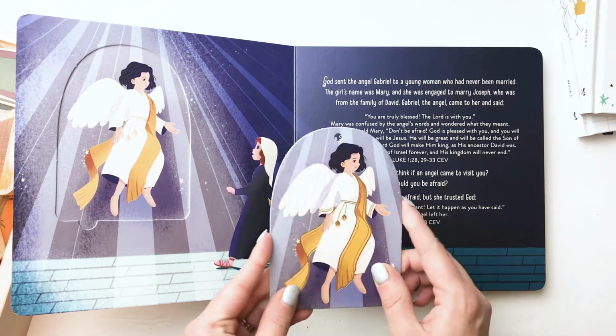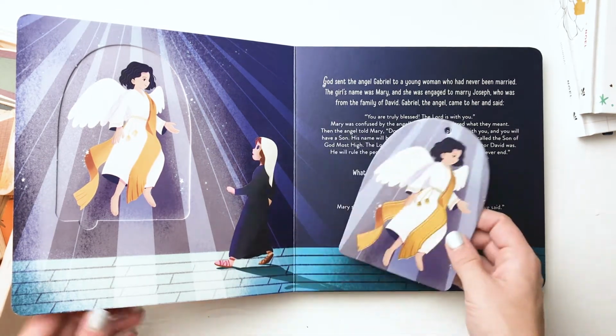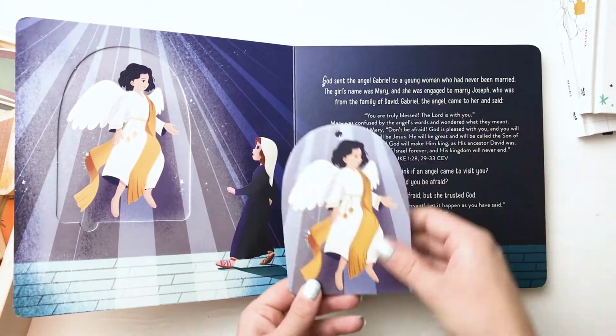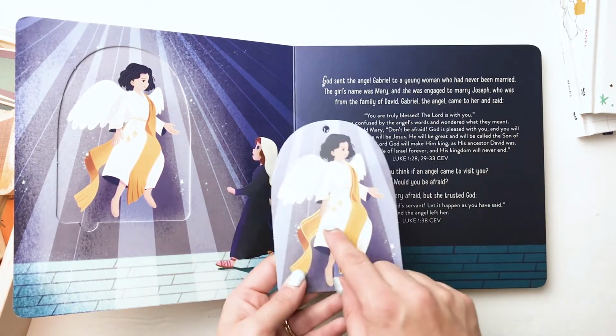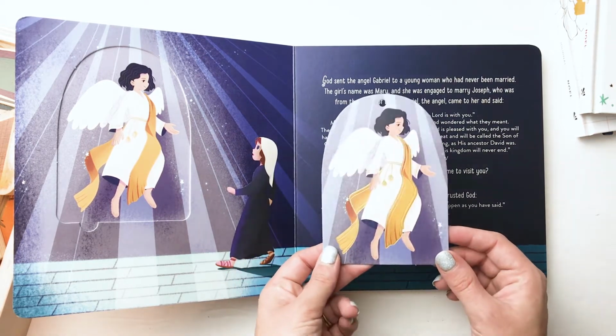But these are great. They're like chipboard, but thick, like a board book, like these board books for kids. It's a good quality like that. It's not super thin, so it is sturdy. Hopefully it wouldn't be too easy to break with little ones. And I love that they've embellished it with some glitter and some gold foil on it to really make it cute and pop.